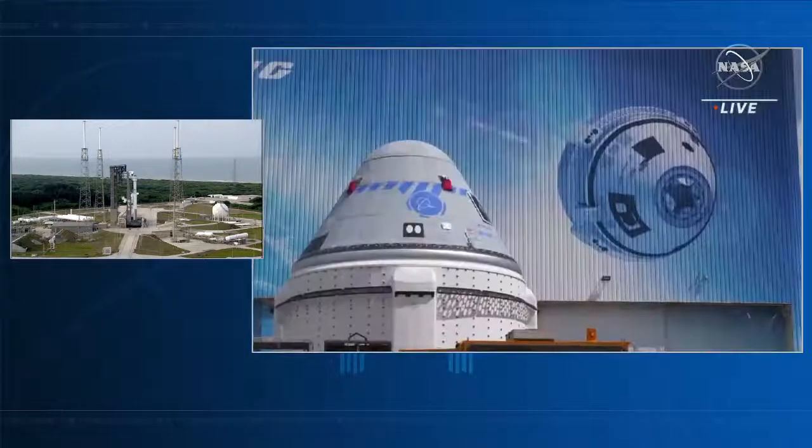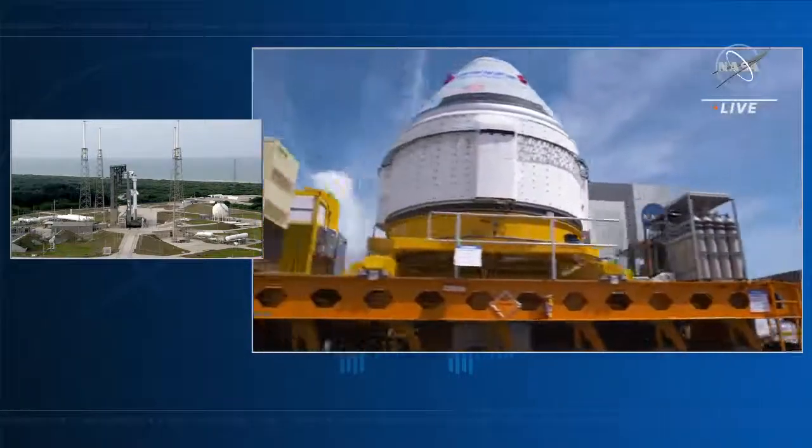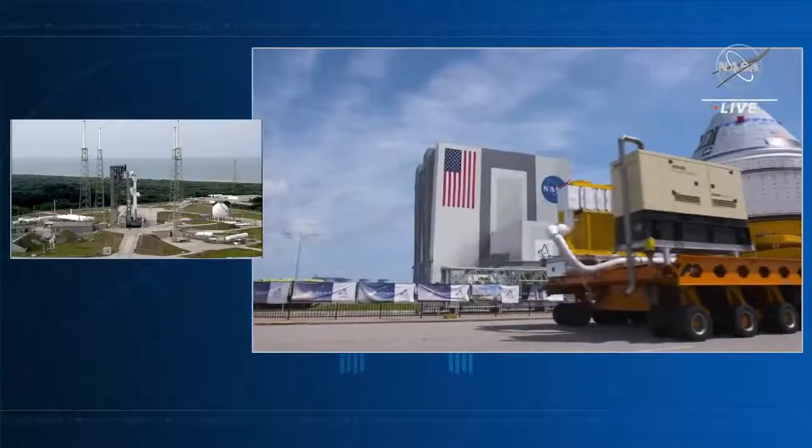So for this flight, we are flying with a brand new service module. We are flying with entirely new valves. And we are also flying with an integrated direct purge system, which is going to keep our valves nice and dry and prevent that corrosion from forming.